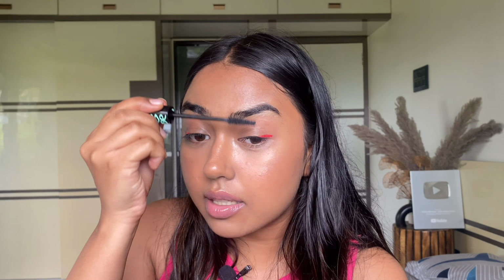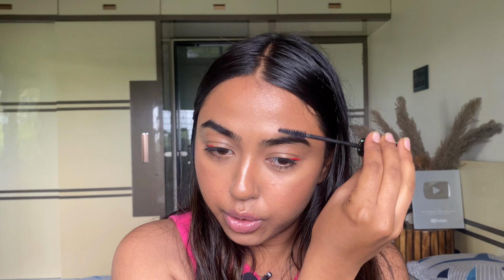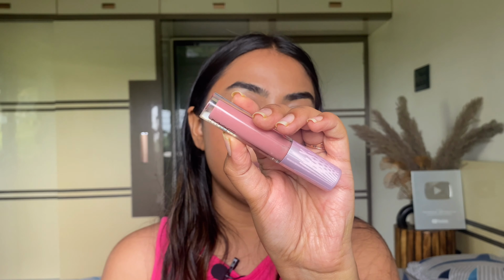Look at my lashes, I haven't even curled them, but this mascara is just insane. I freaking love this. And basically I do nothing for my brows, but I just lightly brush my mascara through my brows. It can be quite stuck, so be very careful and do this with a very light hand. On my lips, I was wearing the MAC lip gloss. This is in the shade Twinsies, and I would just top the same.